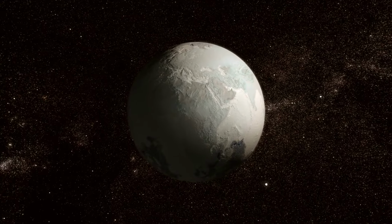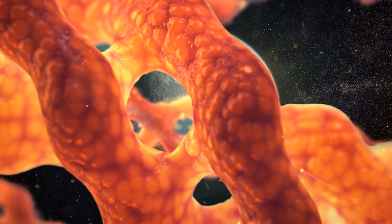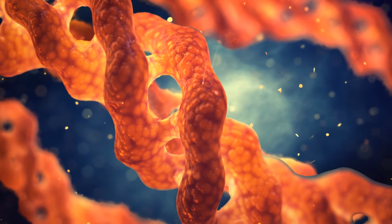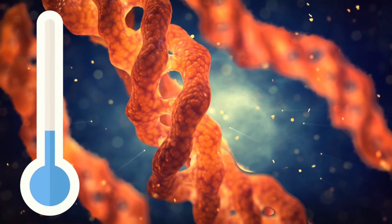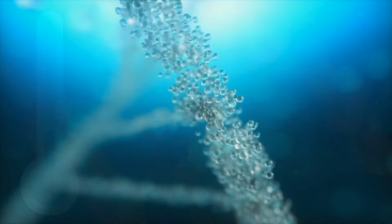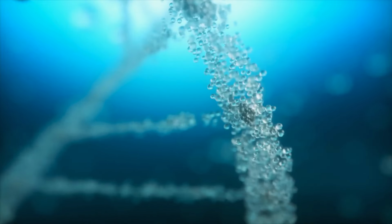3 billion years ago, oceans were covered in ice. And it turned out that certain important chemicals for life, such as amino acids and nucleic acids, are more stable in colder temperatures. When water freezes, these chemicals that hang out in the oceans get packed together, making it easier for life to form.